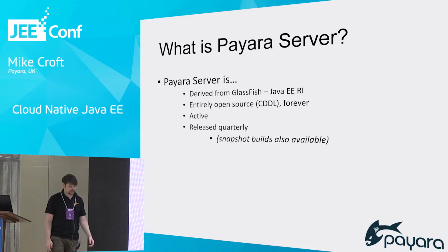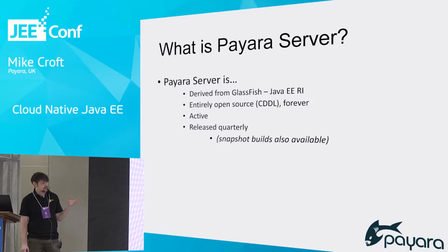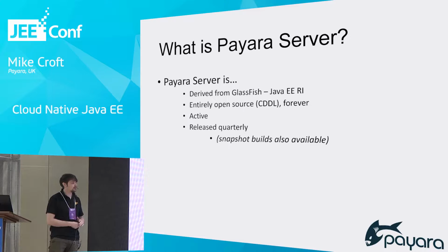So first of all, it's derived from Glassfish. That means it's got all the same code base as the Java EE reference implementation. So it's got all the stuff in Java EE 7. We haven't done any sort of TCK work, so we can't officially say we're Java EE 7, but we use the same code base as Glassfish. Draw your own conclusions.